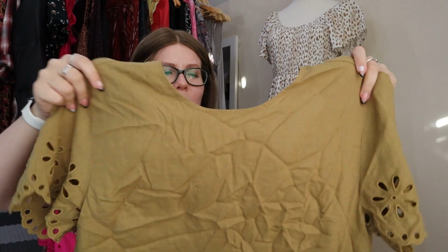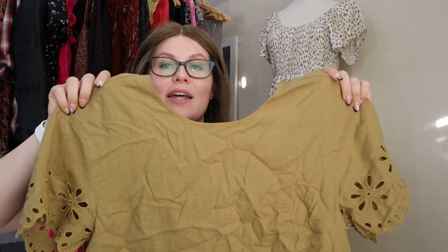Is that why I picked it up? Let me check. Let me see. I thought maybe I Googled it. Yeah, so the tag was cut off on this, but I think when I did a Google image search, it said it was 100% linen, as well as you can also feel it. And it is so wrinkly. I'm going to have to steam this one again.